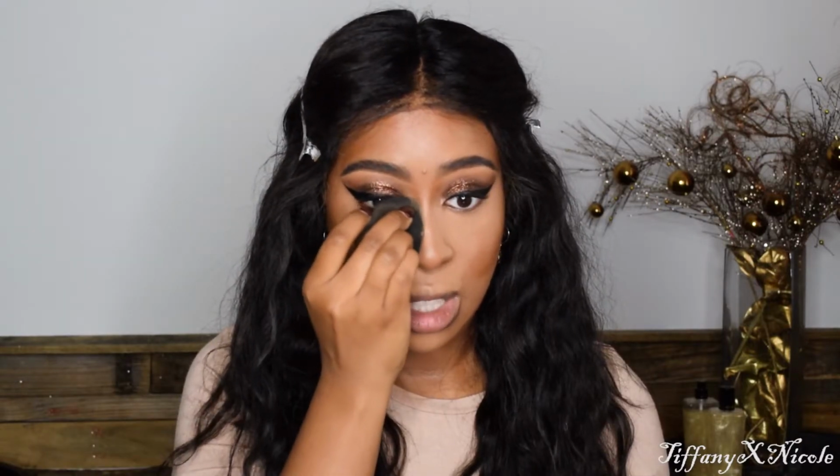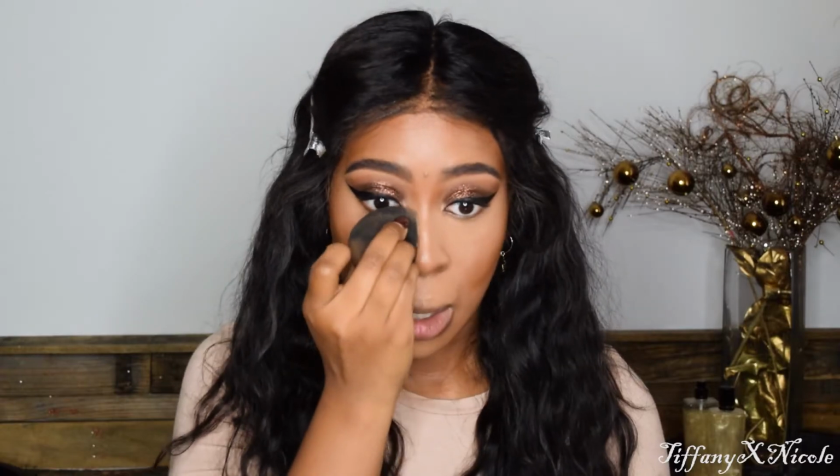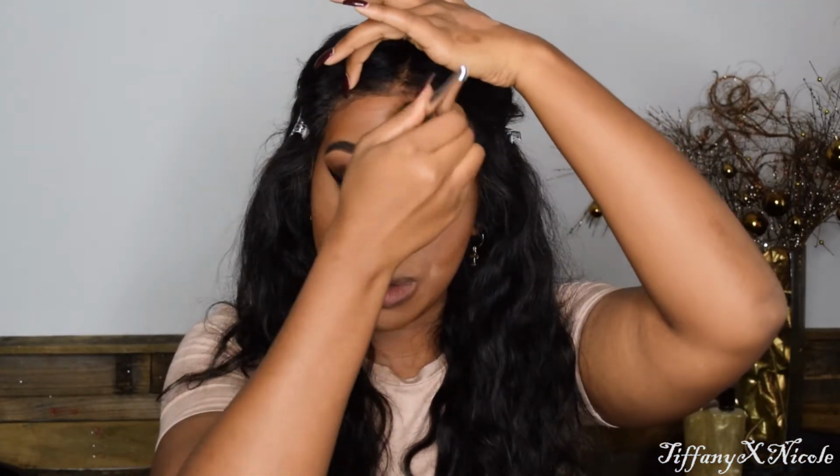Tell you what, when I used this the other day, I was so surprised at how nice and finely milled this is. A lot of setting powders are really powdery, but this is a little different. And with the fluffy brush and what's left in the top, I just set the rest of the face. I use a fluffy brush because it's more sparse and it doesn't take my contour away.